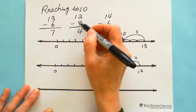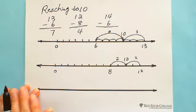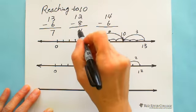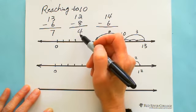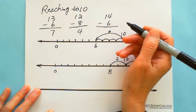So from 8 to 10, if you don't have a number line, at the beginning you can practice with the number line. Later you don't need the number line because once you have drawn it, the number line will be in your mind and you say, oh, 12 minus 8. So 8 to 10 is 2 units, and 10 to 12 another 2 units. That's why 4.